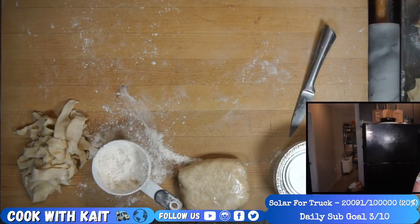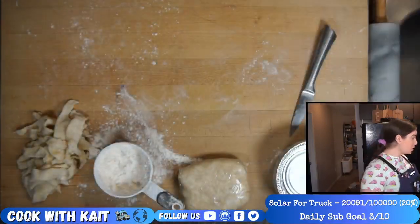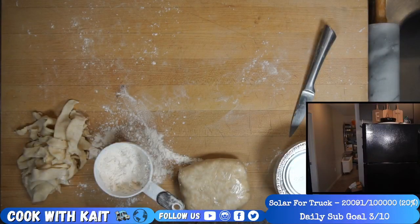Okay, so here's where we're at. I have 6 pies ready to go. I guess I will need another sheet pan, and then I'm just gonna give the sugar one more stir while I'm over here. It's feeling good. Still some good warmth to the outside of the pot, so definitely not ready to accept the eggs yet. We ain't making scrambled eggs.